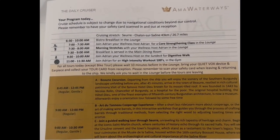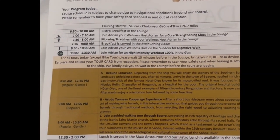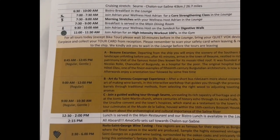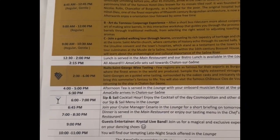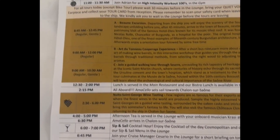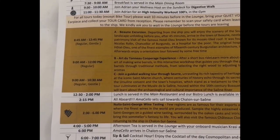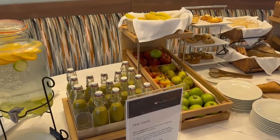Well, it's day 3 of the cruise, and look at all the stuff we have to do today. As you can see, it's an action-packed day. There are 3 different excursions in the morning, then we have lunch, and then another excursion this afternoon. So we have to pick which one we're going to go on. Let's figure that out. We're going to have some breakfast, hit the excursion, and be back with you while we're on the road.